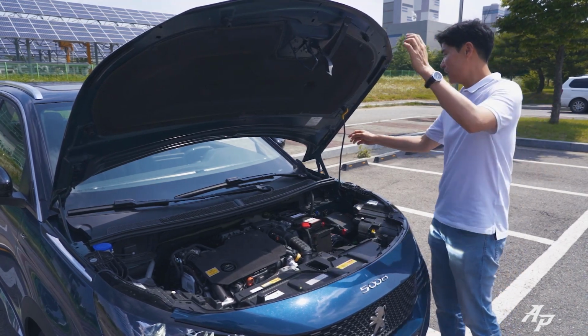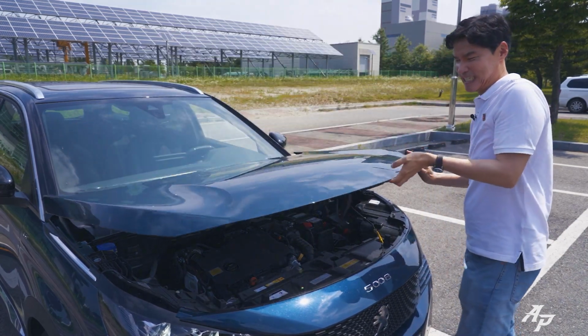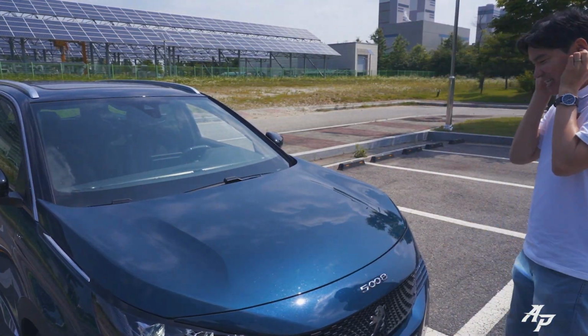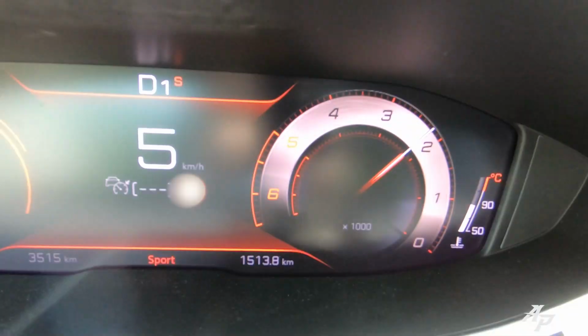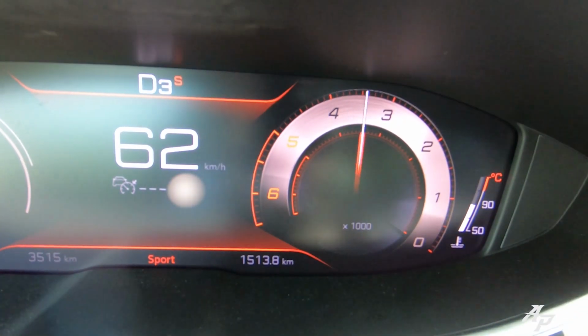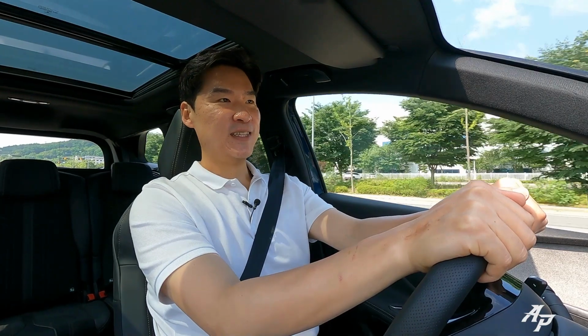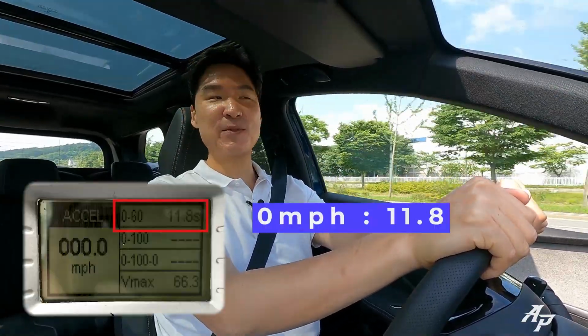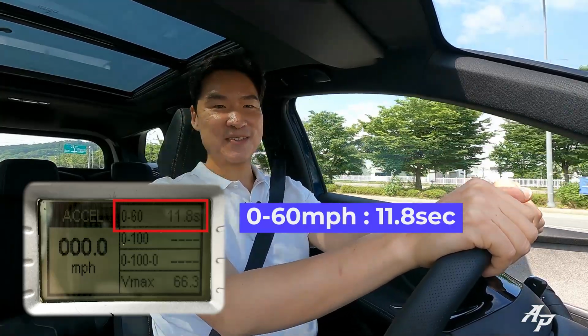So let me just show you how fast this Peugeot 5008 can be. It's a hot day. Okay, now let's take the ESC off, put the car into sports mode. Go! Not particularly fast car, but come on Peugeot, you can do it. Almost there, come on, come on, come on. It took Peugeot 5008 11.8 seconds to hit 60 miles per hour, so yes, not a fast car.